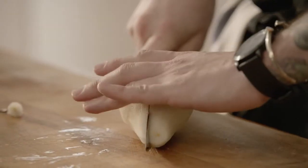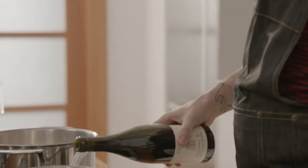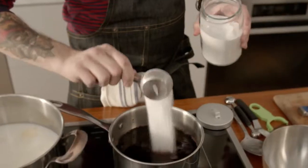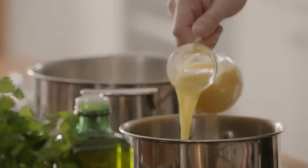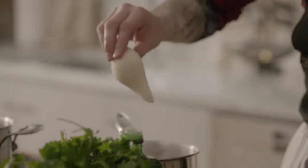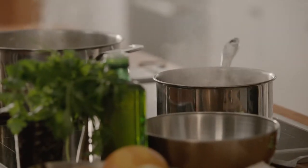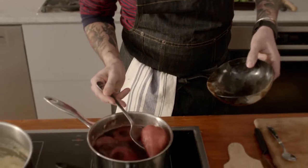the poaching liquid for the pears simply requires dry red wine, some sugar, orange juice, and one cinnamon stick. After about 20 minutes of a gentle simmer, the pears are done.